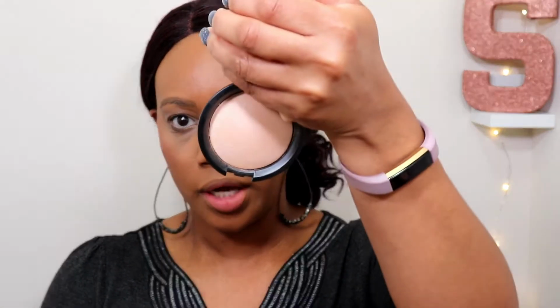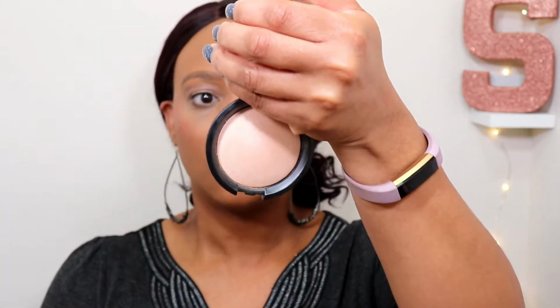Alright, now I'm going to go in with a highlighter. This is a new product for me. This is the Essence Pure Nude highlighter. I swatched this on my hand, but I haven't used it as a highlighter yet. This is what the actual product looks like, and this is in the color 10 Be My Highlight, and as far as I know, this highlighter only comes in one color. You can only get Essence at Ulta, and this one retails for $4.49.